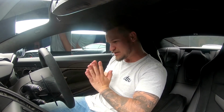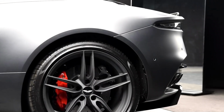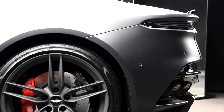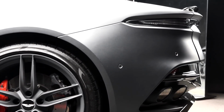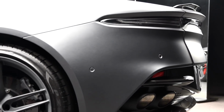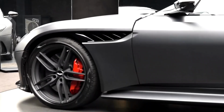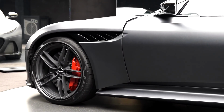But from the outside is really where I feel it excels. There is no angle that looks bad, and just to have this opportunity, a first look at this car before it even comes out, my mind boggles at just how cool this thing is. And my God, what I would do to own one of these one day.